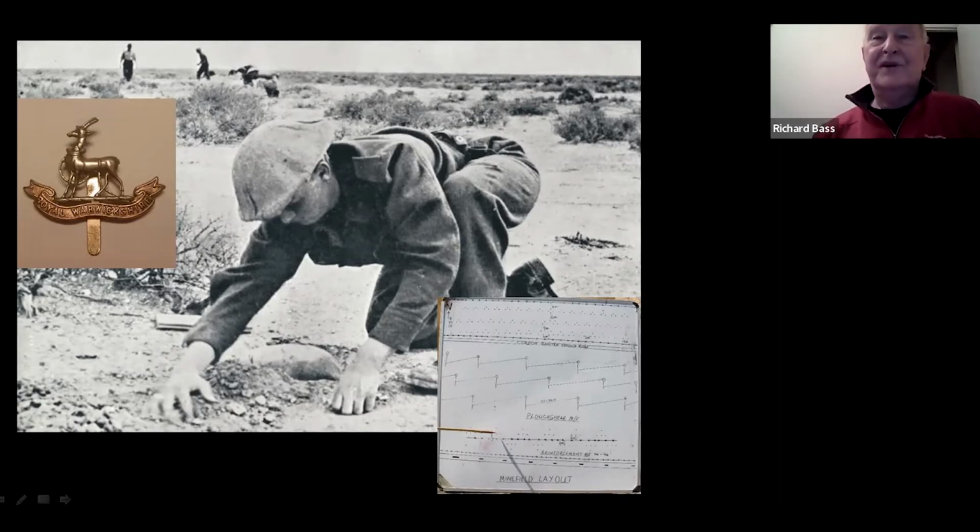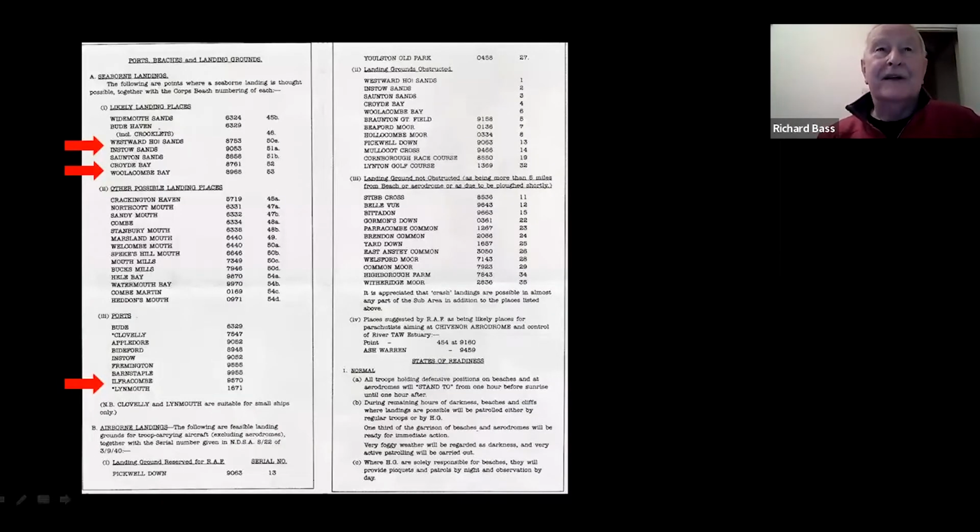Saunton Beach itself, the foreshore there, was littered with mines planted by the Royal Warwickshire Regiment, who were charged with looking after and defending that particular part of the coastline. It looks as if the Germans thought that North Devon was pretty good for invasion beaches, as you can see. It's Instow, Westward Ho, Saunton, Croyde, Woolacombe, and they even thought that Ilfracombe was a good port they could probably land at. So North Devon really figured quite strongly in the German invasion plans.